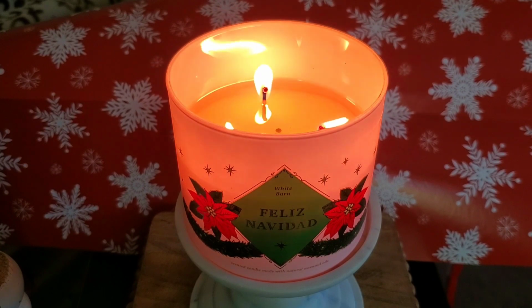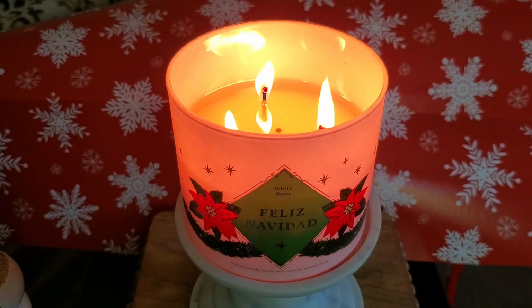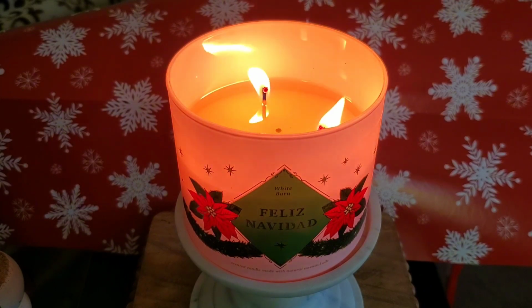I would say maybe 3 to 4 hours, which I believe the maximum time that Bath and Body Works recommends you to burn a candle is 4 hours. So it was getting close to that. So far, I've noticed with each subsequent burn, it takes only up towards 1 hour to fully pull out. So I don't have any uneven burns or anything like that.